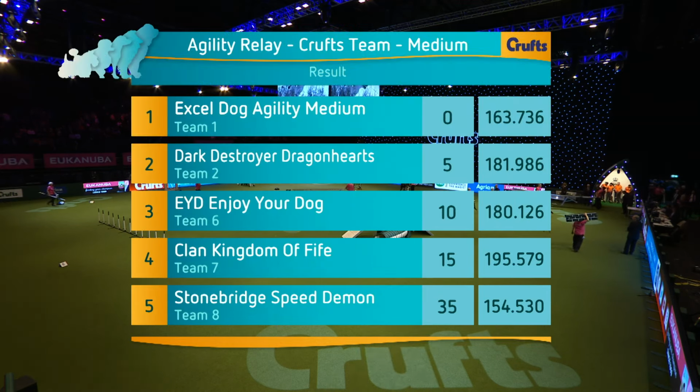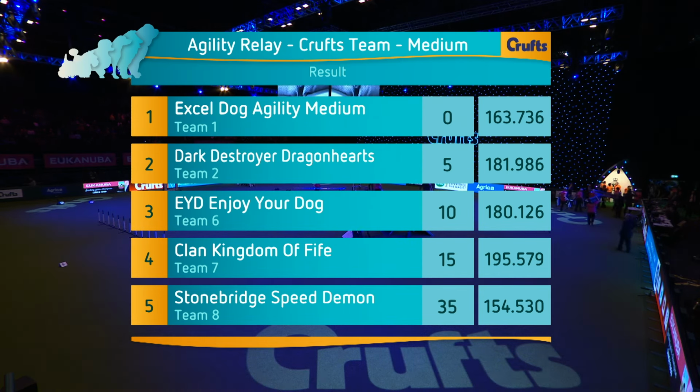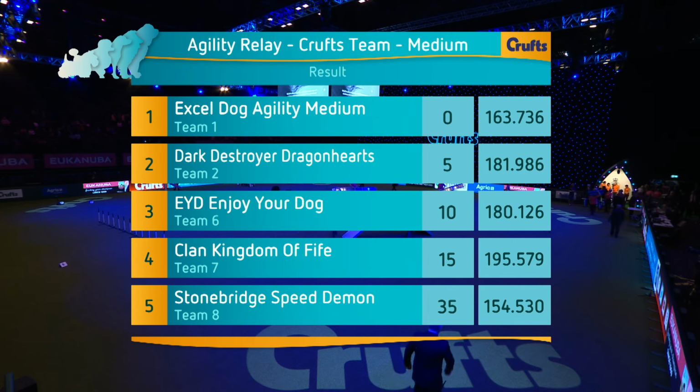So confirmation, XL Dog Agility Medium, would you believe, from north of the border. The only team with a clear round. They were first to go and nobody could better them. 163 seconds, the 4 dogs getting round in.